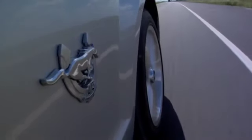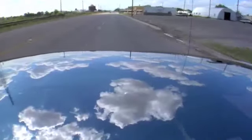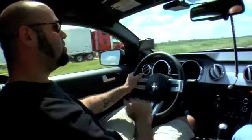The most important feature of this new Mustang, at least for our purposes here, is the panoramic glass roof, which starts right here behind the dome light and goes straight back all the way to the trunk, except for a little roll bar here.